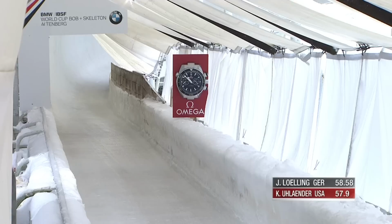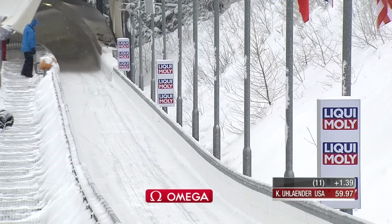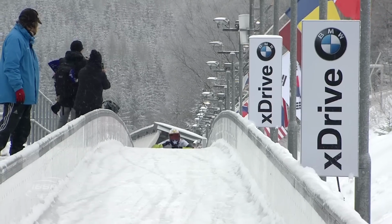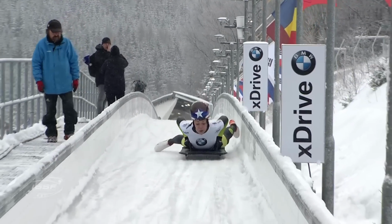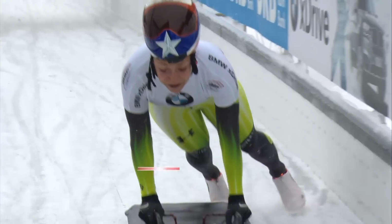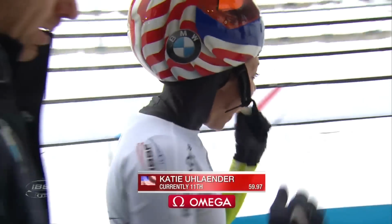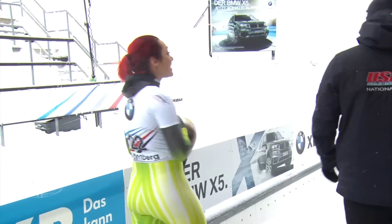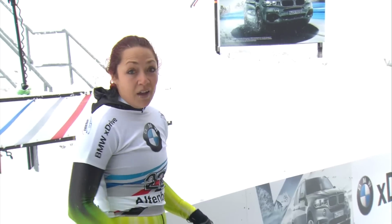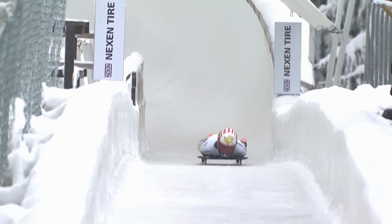Up to 12th place on the splits. Will this be a top 10 run at the moment? Just behind Annie O'Shea by 2100s. 11th place at the moment, so Katie Uhlaender makes the field. Maria Montejano in 20th place is our final slider, which means that Nozomi Komuro of Japan and Katie Tannenbaum of the Virgin Islands are out for Heat 2.